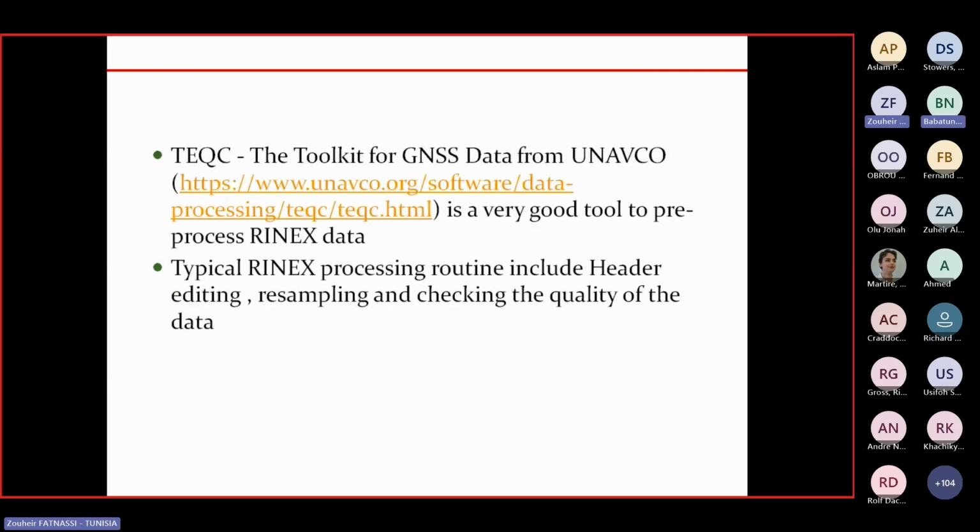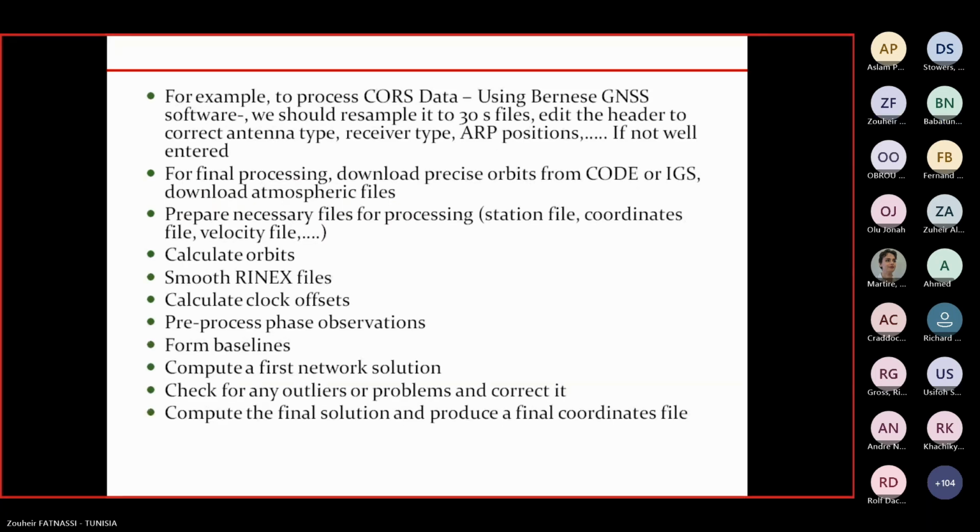These are some other tools we use to quality control our data, except that TEQC is no longer supported, but still there. We use other tools like GFZRNX. This is a standard processing sequence using the Bernese GNSS software that we are using here to compute our data.